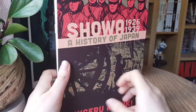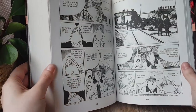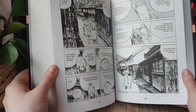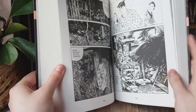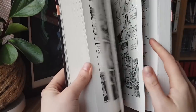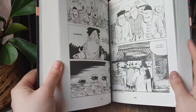If you're unaware of Mizuki, he actually was in the army during the Second World War. A lot of his comics have a very anti-war message to them, and it's refreshing in this manga and in some of his other manga how he's able to be more of an outside voice from what a lot of Japanese media at the time and even currently was able to say and represent about this period and Japan's involvement. Really, really wonderful. As you can tell, he has quite simple character designs, but there's some beautiful detailing. His background art is gorgeous.